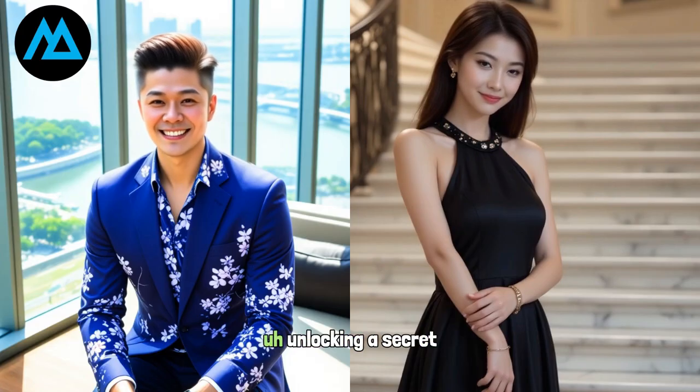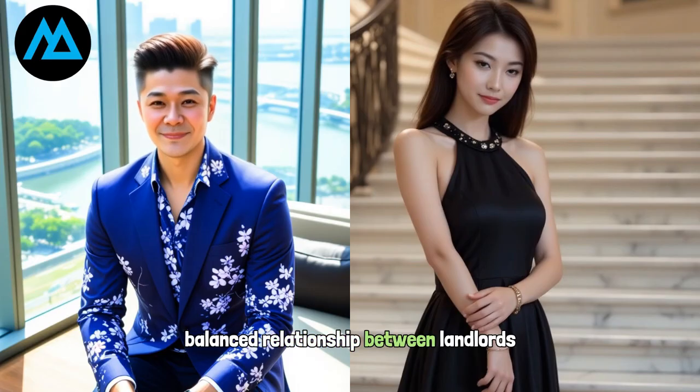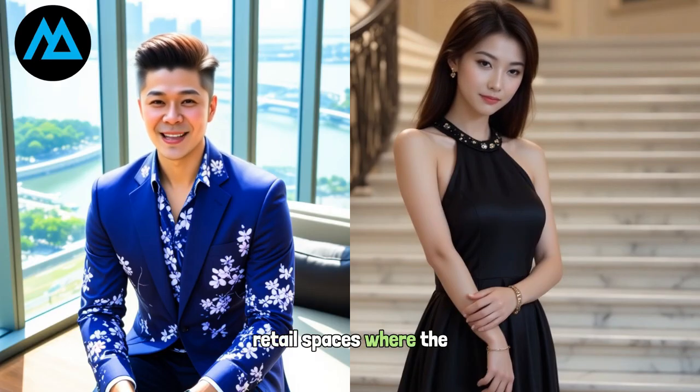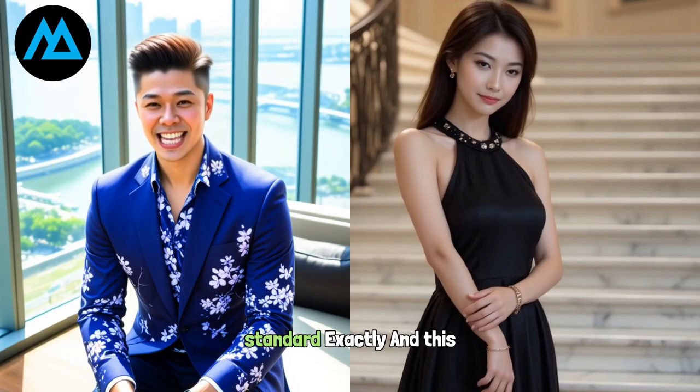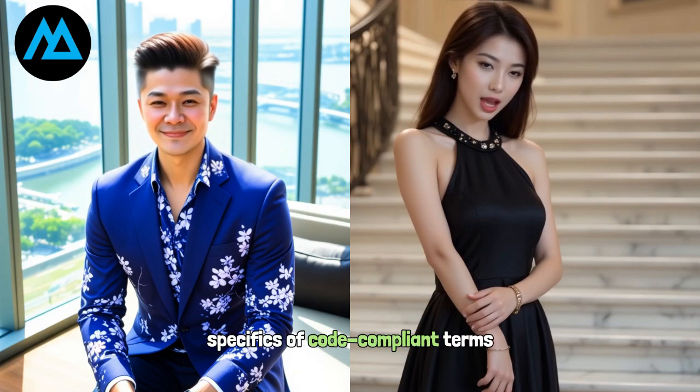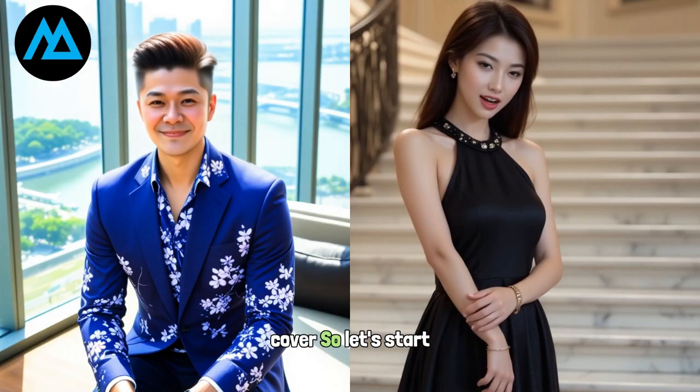Right, it's like unlocking a secret code for a more balanced relationship between landlords and tenants. And we're even talking about retail spaces where the PropNex commercial retail tenancy agreement sets a new standard. Exactly. And this standard agreement isn't just paperwork, it's a tool that helps ensure everyone is on the same page. From the basics of lease agreements to the specifics of code compliant terms, there's a lot to cover. So let's start from the beginning.